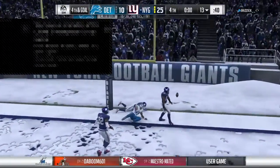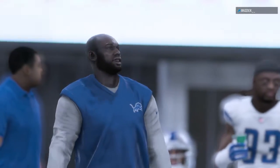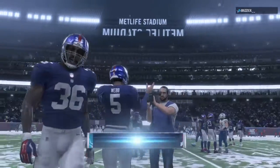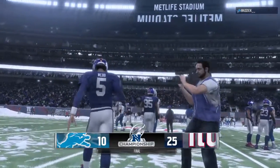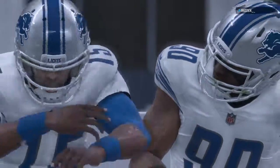And that will be incomplete. They were going for a consolation TD, but it was not to be. And time has run out now on this game. And they get to hoist the Halas Trophy. Unbelievable victory. Moving on to the Super Bowl.